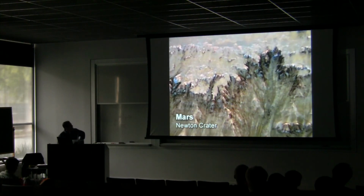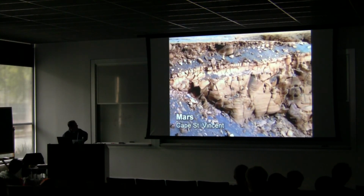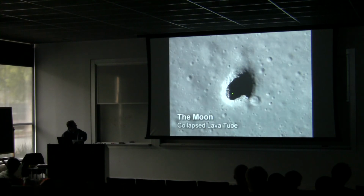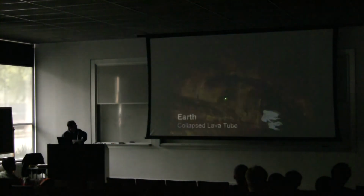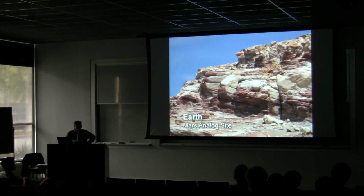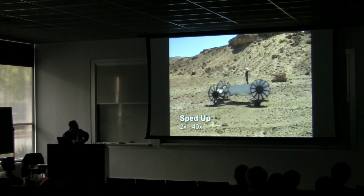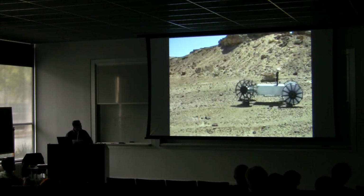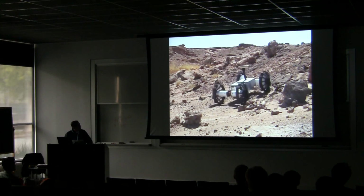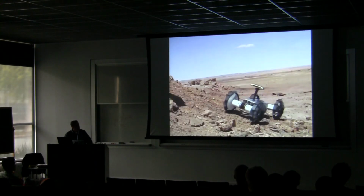So this is Newton Crater on Mars, where these flows were observed. A very interesting place to go and analyze. This is Cape St. Vincent from Victoria Crater. And then these are pictures of the lunar coal traps and caves, collapsed lava tubes. So when we did the Mars testing, we went to a Mars analog site. This is in Black Lava Point in Arizona near Flagstaff. And one of the things we wanted to do is have this rover get to the top of where there is the cliff face so it can go down and then do analysis on the layer stratigraphy.